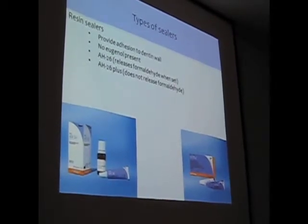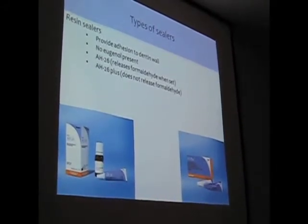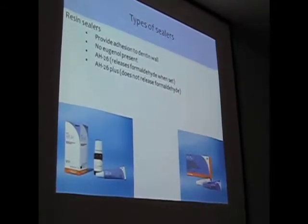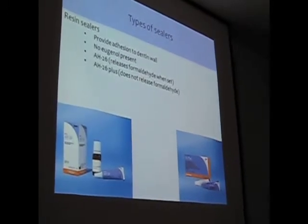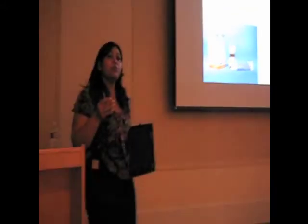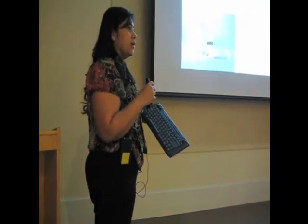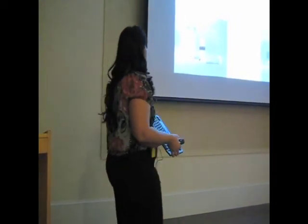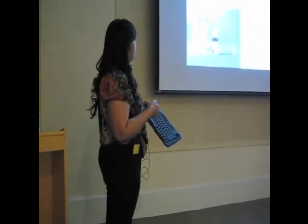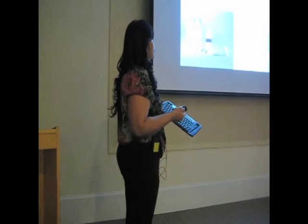Resin sealers are coming in the market and have been very well documented. They provide good adhesion to dentin walls. They don't have eugenol, so if you're trying to retreat a case where your chloroform is dissolving the gutta percha but it's not completely coming out, it could be that a resin sealer was used. So what you really need to use is Endosolve R. It's a solvent which dissolves and debonds the resin bonds. AH26 is an example, but Dentsply had to change the formulation because it was releasing formaldehyde while setting, so they came up with AH26 Plus.